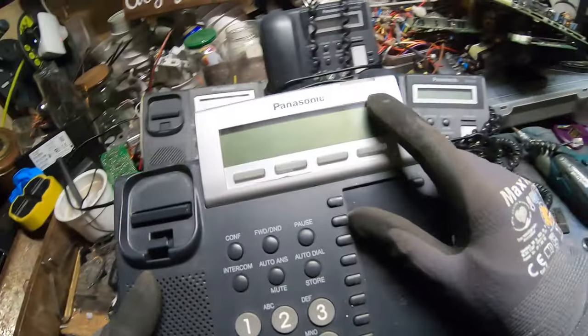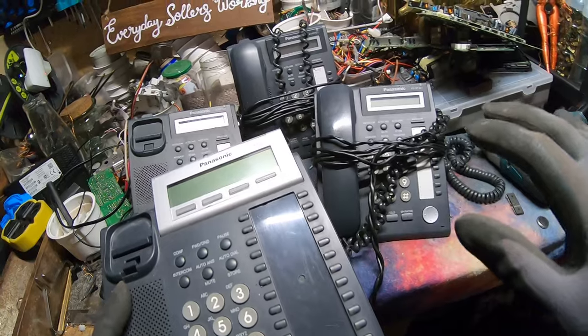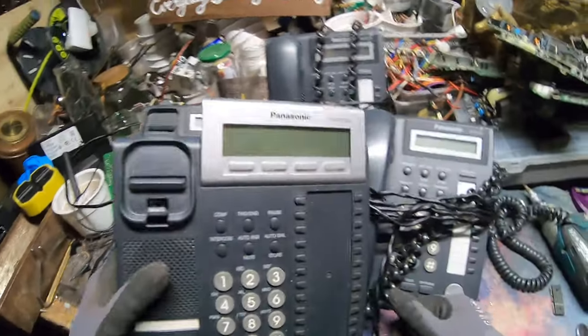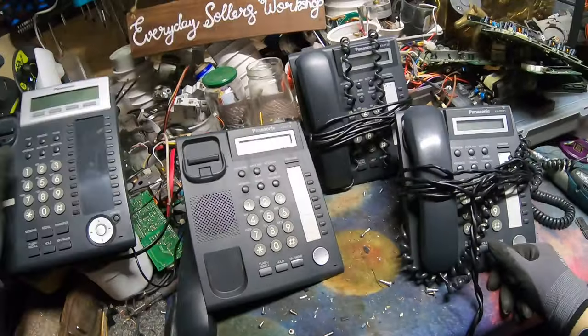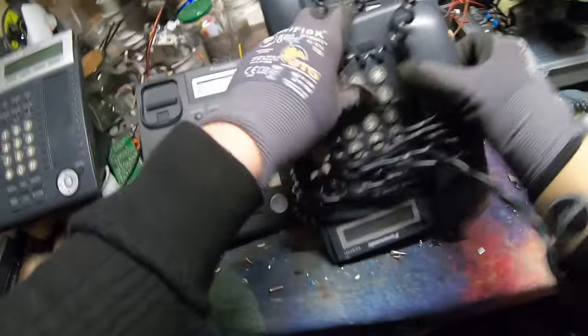There were some bigger, like this one is bigger. Oh, 333s. So they're not all exactly the same. So we'll compare what the boards are like in the different models as well, actually. But obviously in the phones you've got nice cordage, added value there.